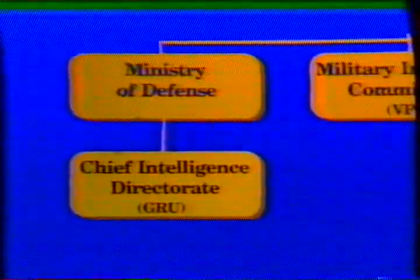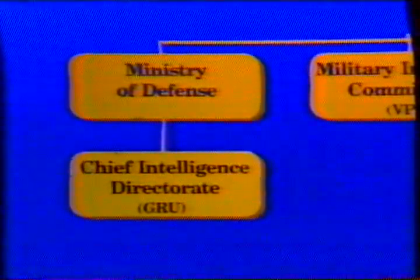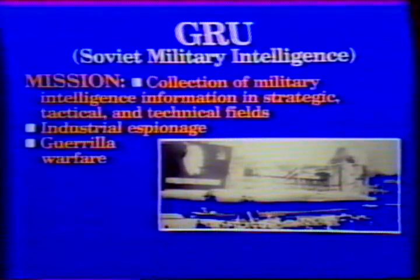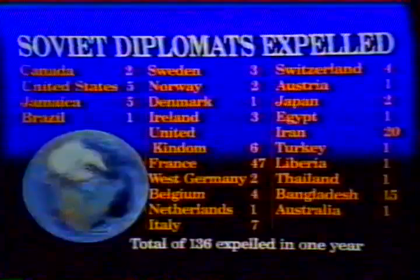In addition to the KGB, there is the GRU, or Chief Intelligence Directorate of the Soviet Ministry of Defense. The GRU is strictly an overseas operation, staffed exclusively with military officers concerned with the collection of strategic and tactical intelligence. Together, the GRU and KGB engage in a massive collection effort against the United States and allied countries.